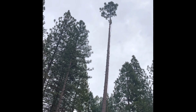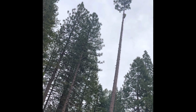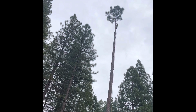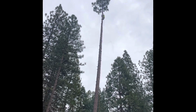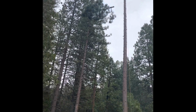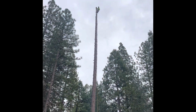Dang. Good girl. Again, once he cuts that saw off, listen for the wind noise. It was just the coolest thing. Nice. Good job, Joey.